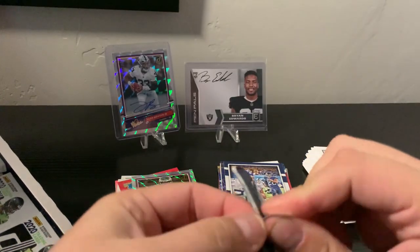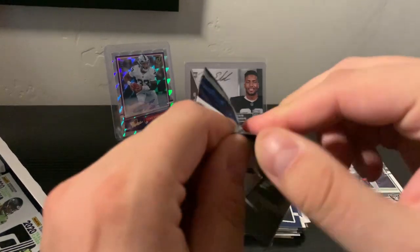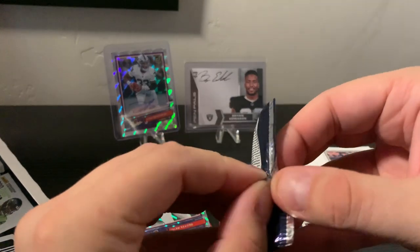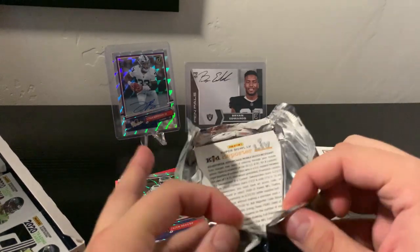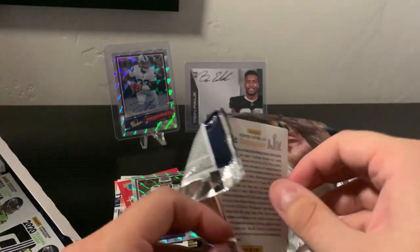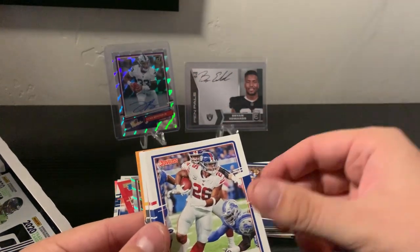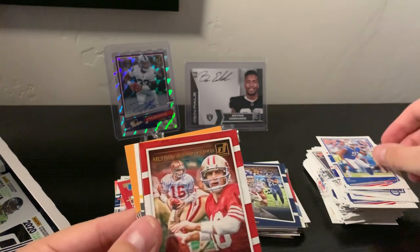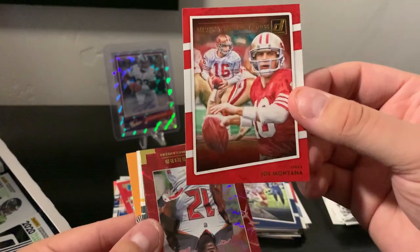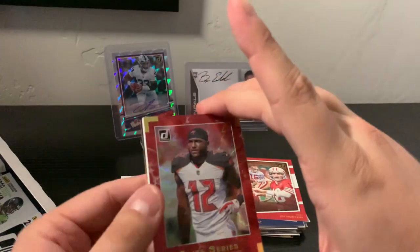Next pack. So we got our two hits. Oh man, we're only about, I don't even know, just over halfway or halfway through the packs. So I'll be curious to see if we get anything extra in these. Dalvin, Saquon, Diggs, T.Y., Ed Oliver, Joe Montana. That's cool. Lead Series, Chris Godwin.